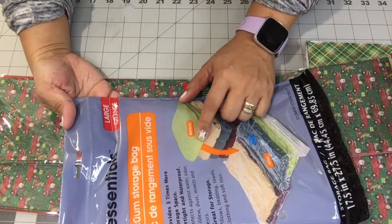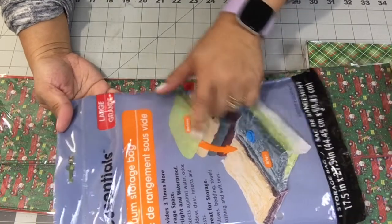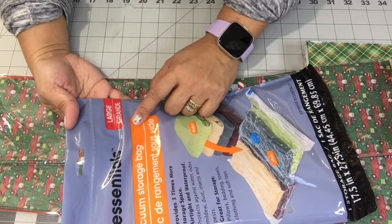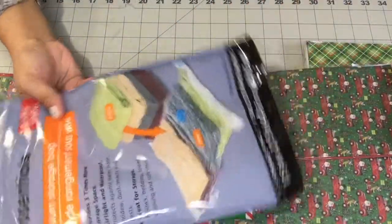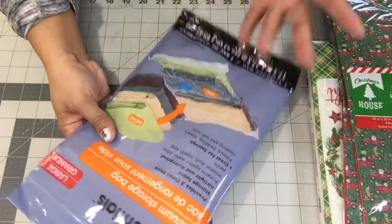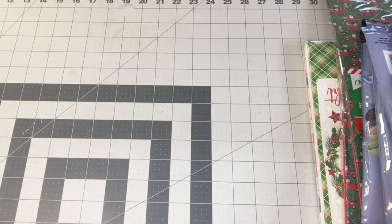I hardly find these bags at Dollar Tree. These are the vacuum storage bags. And when I finally saw these, I grabbed all of it. And there were only 4. So these are the large size storage bags. These are great for when you're traveling and you've got winter stuff, winter clothes, or also for just the regular storage. So I got 4 of these and I think those would be awesome.